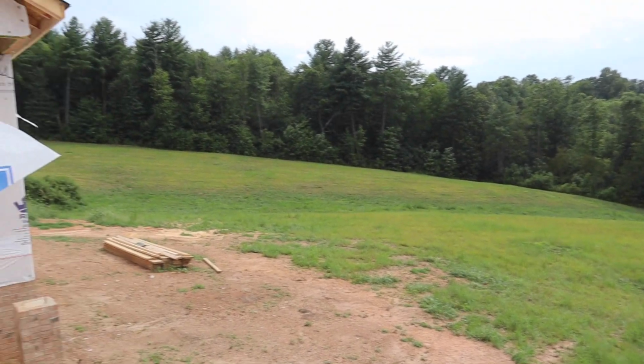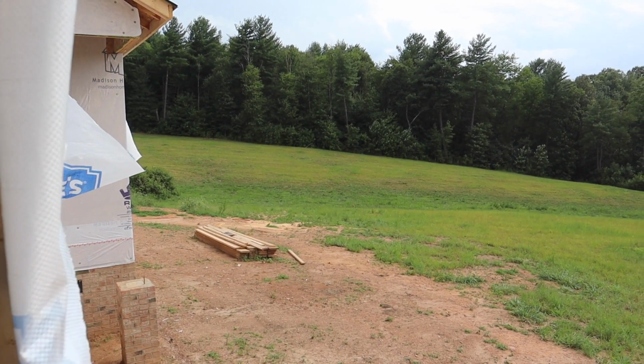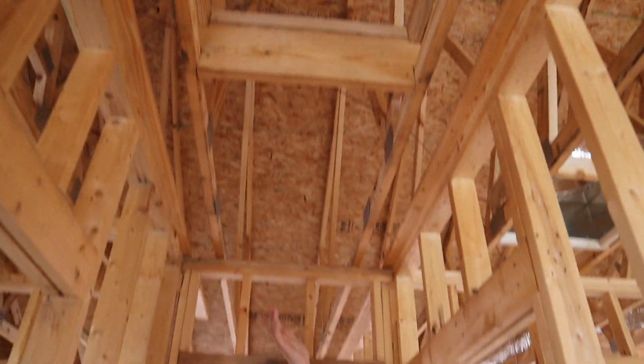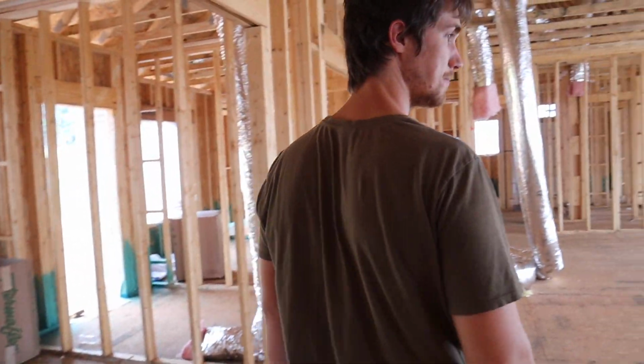And we were talking about maybe even adding a field over there that we could do pasture rotation on, so she might see horses at some point. Potentially. Coming out this way, there's another attic access here. That's going to be for getting to the HVAC. And yeah, that's about it.